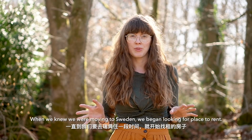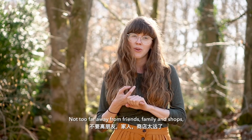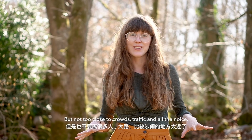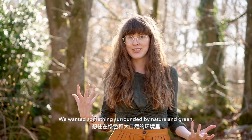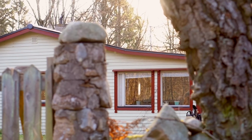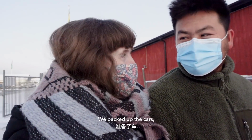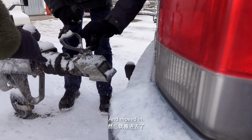When we knew we were moving to Sweden, we began looking for a place to rent. We wanted something that was not too small, not too expensive, not too far away from friends, family and shops, but also not too close to crowds or to traffic and all the noise. We wanted something surrounded by nature and green. And that's not too easy to find with short notice, but we were lucky. And we found this, a cottage only 20 minutes drive from my hometown. And so, in the last days of January, we packed up the cars and the trailer of our gifted, borrowed and thrifted furniture and moved in.